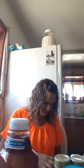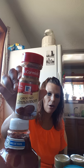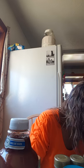I got some parsley flakes that I don't have, and some garlic powder, because garlic powder is not as salty as garlic salt. And then I got a McCormick big ground cinnamon. We use cinnamon quite a bit on French toast. I make this sweet rice for my daughter.